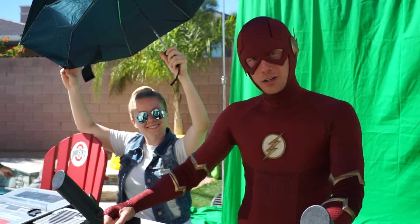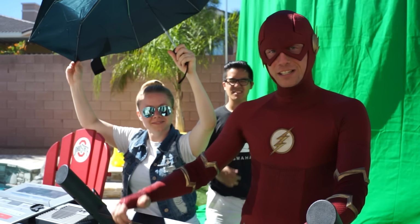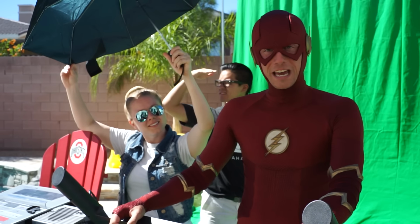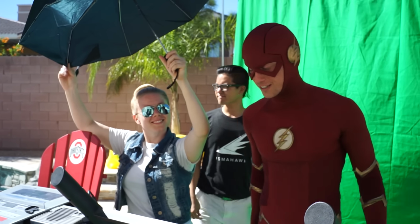So, fun fact, I had to straighten my hair for this Flash costume because my hair was way too thick and curly. The helmet literally would not even go on my head. It had to be reassembled. I had to reassemble the helmet just because of my hair. Beautiful thick hair. My beautiful locks.